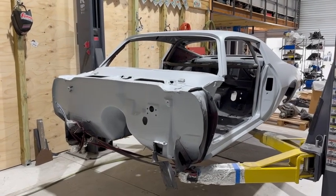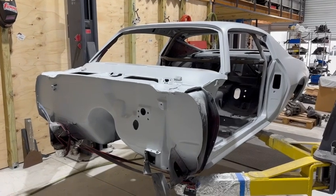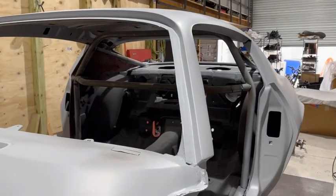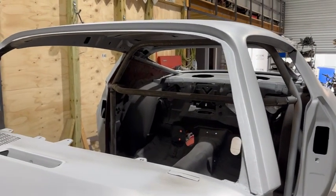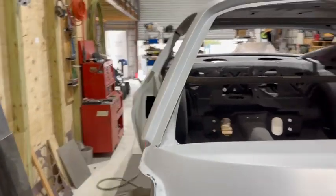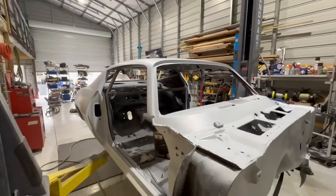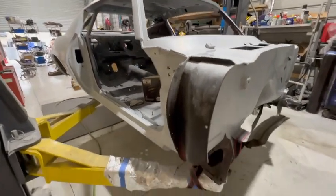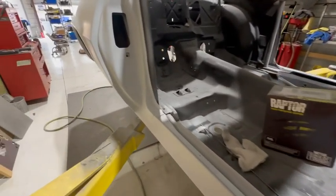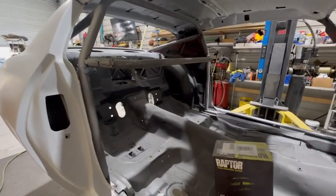Hey, the car's nearly ready for the high build primer. So this will have to be scuffed down, and probably a few more tiny imperfections to deal with, and then on goes the high build primer. But you can definitely see how nice this is going to be.